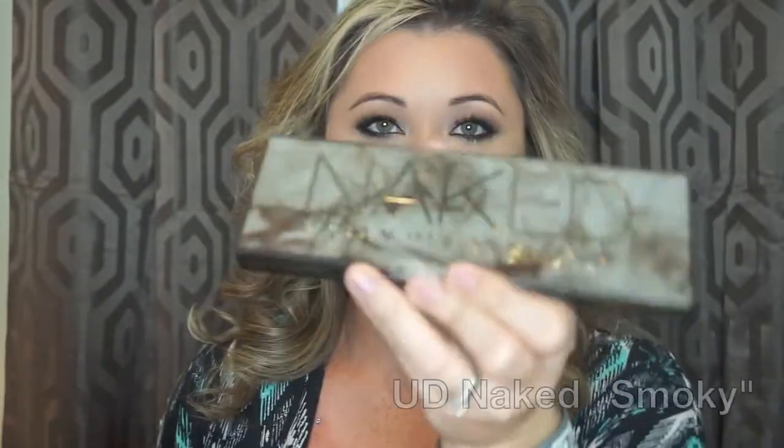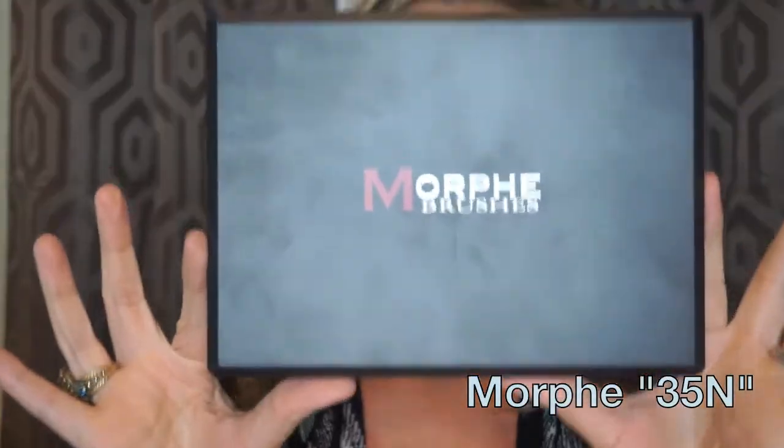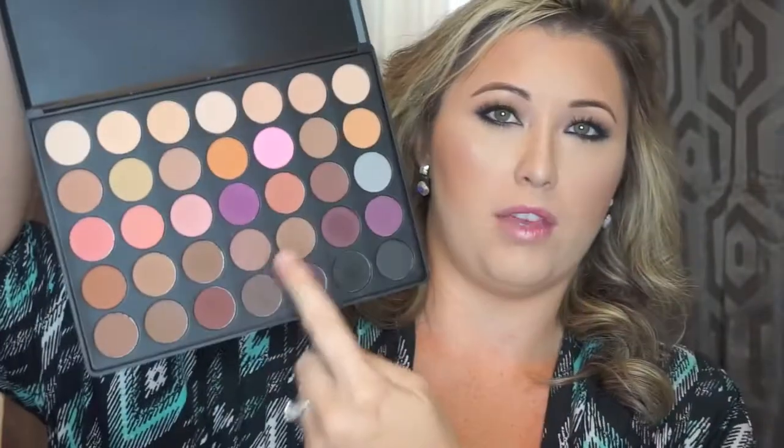That's it. Real easy. Wondering about the eyes, I use the Urban Decay Naked palette. And I also use my Morphe 35N palette. I only use this one because I just needed a couple of the extra browns over here. That was it. Other than that, you can do the entire look that I did today with just this palette. And other than that, that is the end of my look.